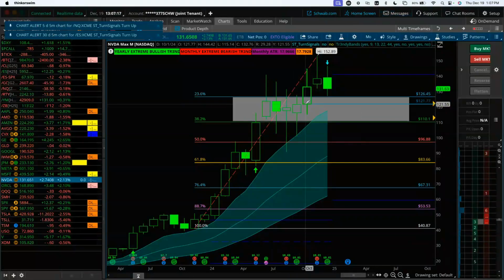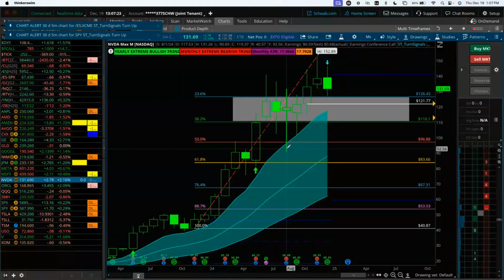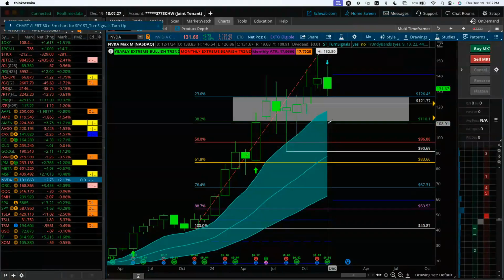And in NVIDIA, not only is this area the bull channel, but it also is a monthly demand zone. That demand zone is anywhere from 121.77 all the way down here to $90.69.